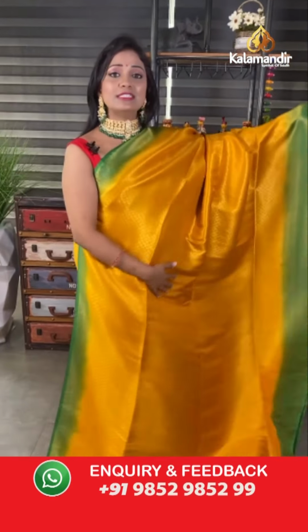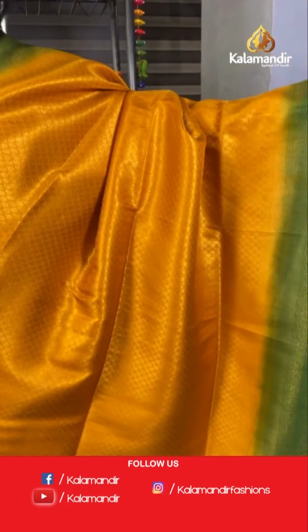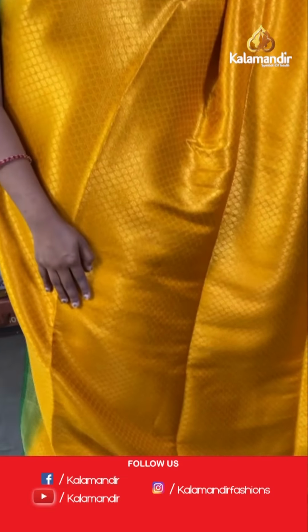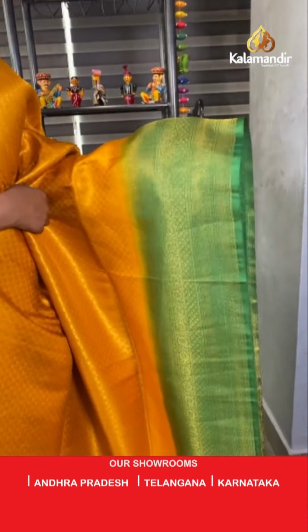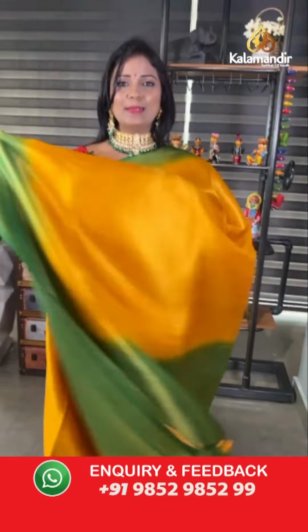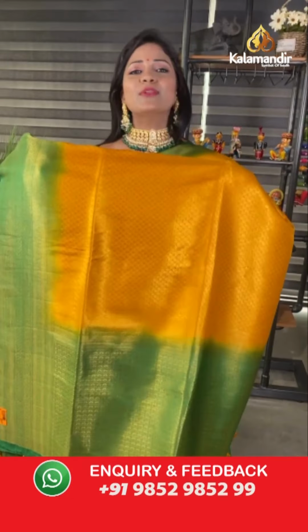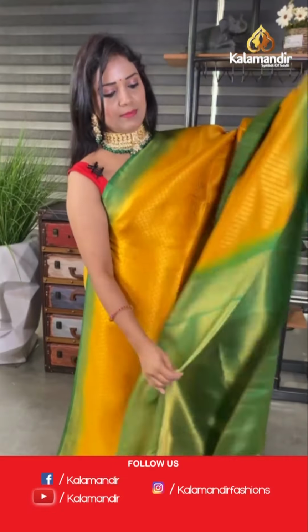Next color. Oh, this is also a very pretty and beautiful color. A mustard yellow color with a dark green. This is like a gold color itself, looking very rich, isn't it? All over the body, floral brocade in the saree. And that's a contrast medium border with the diamonds, florals, zigzags and the cross kadi. Pallu contrast, a floral brocade pallu design. And the blouse of contrast is a geometric brocade with border.